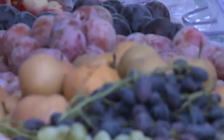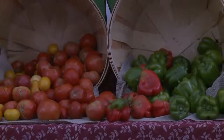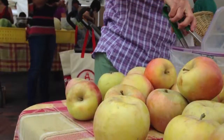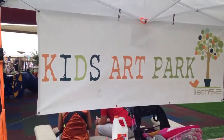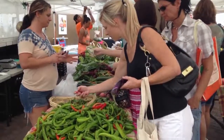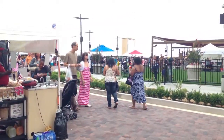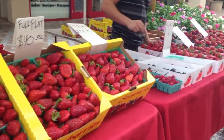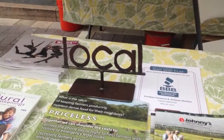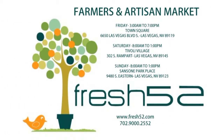Your community's farmers market. Welcoming, lively, friendly. A place where neighbors and friends come together to celebrate their community. With over 50 vendors, organic, sustainable, fresh produce are available just for you. Support and buy local at Fresh 52.